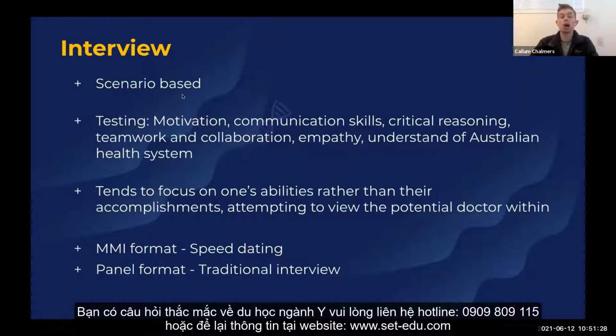Cool. So the interviews are very scenario-based. So they're going to give you a situation or some context and ask you questions about that. And what they're trying to test is your motivation, your communication skills, your critical reasoning, your teamwork and collaboration skills, your empathy, and your understanding of the Australian health system. So oftentimes they'll ask you questions about like rural health, for example, because that's a really big issue in Australia, or Aboriginal health, because there are huge disparities between the Aboriginal people and the rest of the population in terms of the healthcare they receive. So having an understanding of Australia and how the health system there works is really important.